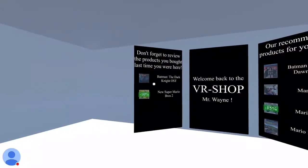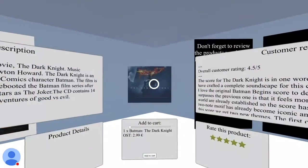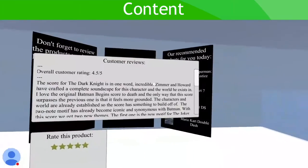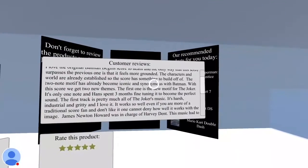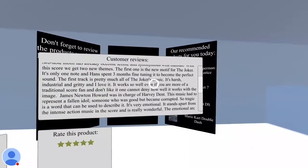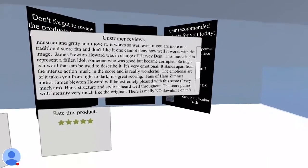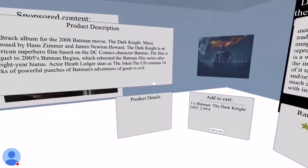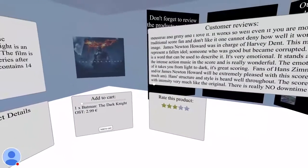Whatever its atmosphere, a VR shop will also have to offer information to the users, which brings us to the second point, content. Now, ideally, a VR shop should manage to give its consumers as much information on its products as an online service would, especially such things as customer ratings and reviews, which are not always available in physical shops. This means finding a comfortable and non-intrusive way of displaying a large amount of information in a 3D space.